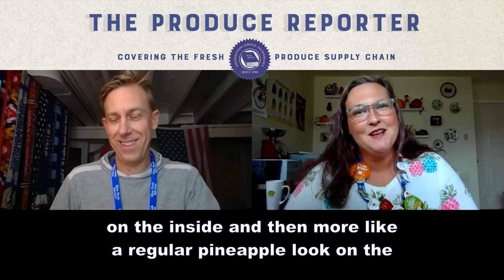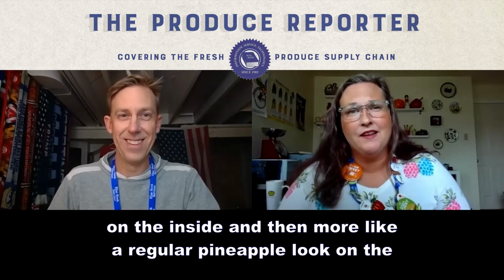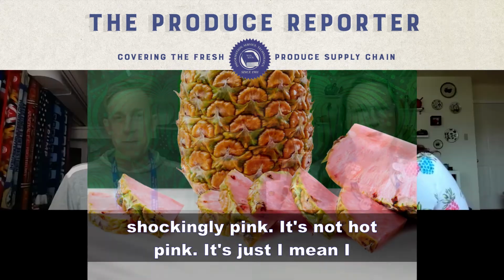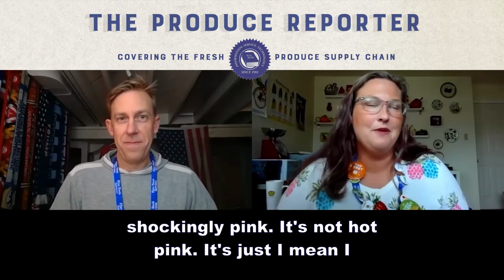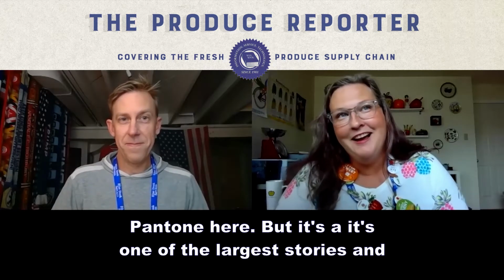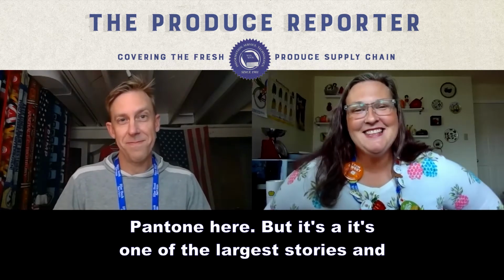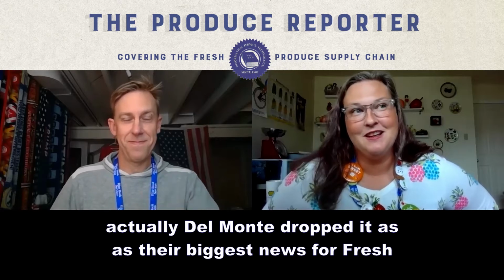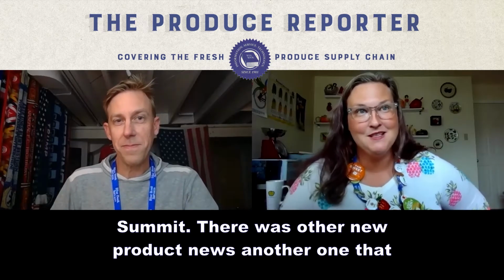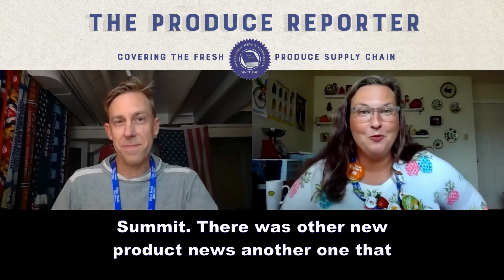So it's pink on the inside and then more like a regular pineapple look on the outside. Maybe it's got a little bit of a hue to it, but it's not shockingly pink. It's not hot pink. I would even call it salmon on the inside if we're going to go Pantone here. But it's one of the largest stories, and actually Del Monte dropped it as their biggest news for Fresh Summit. There was other new product news.